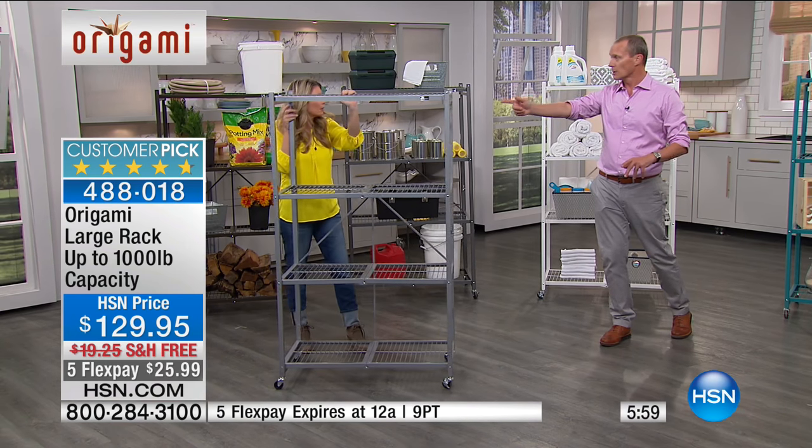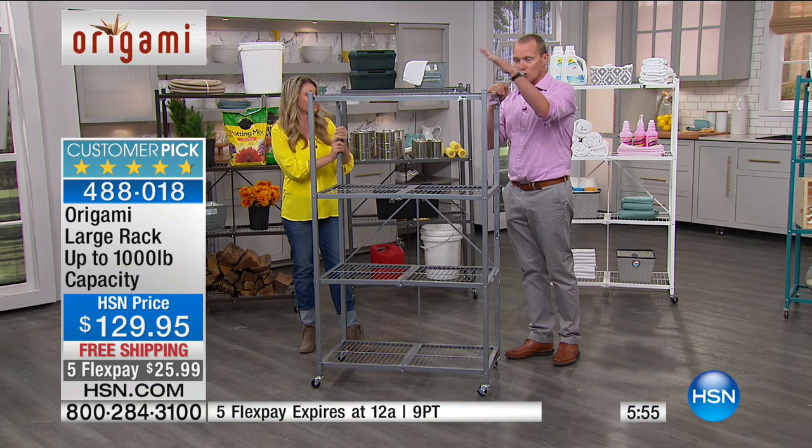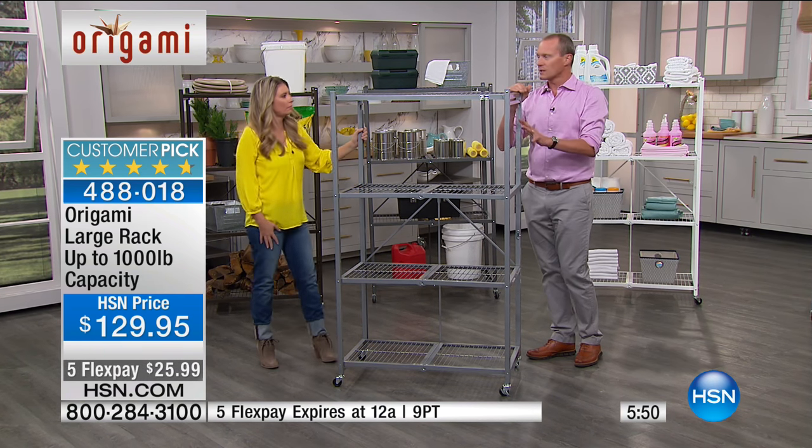So this is the grey. We still have the grey. We did not show the grey. No, we showed it at the beginning. Show the grey. But this is the big one. This is £1,000, £250, £250, £250, £250. £1,000 can be held on this.